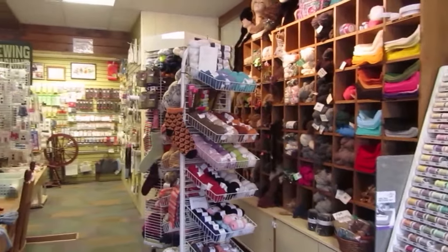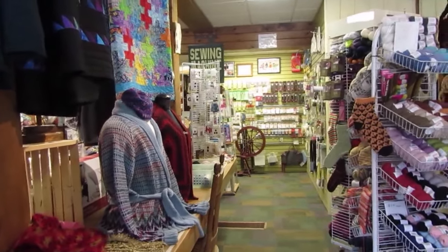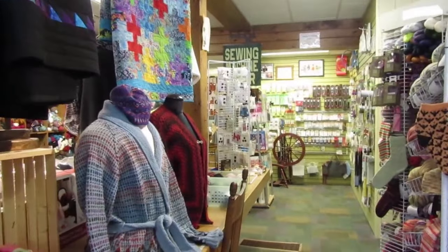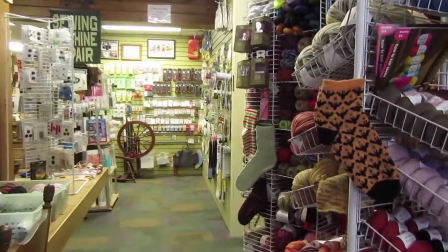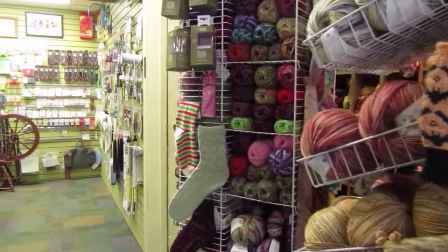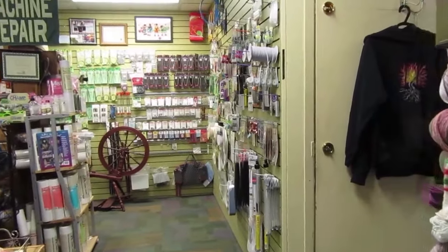So there's lots of neat things. There's some felt for doing some felt work. And look at these sweaters. Kathy showed us her quilts too. I'm sure she knows about the store because her quilting was absolutely amazing. Look at those fancy socks. Oh my goodness. Lots of sock yarn.